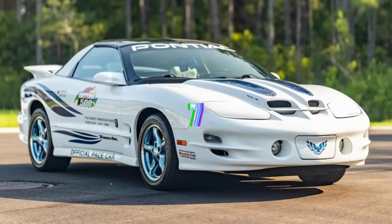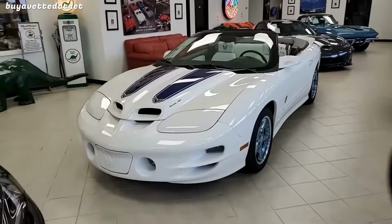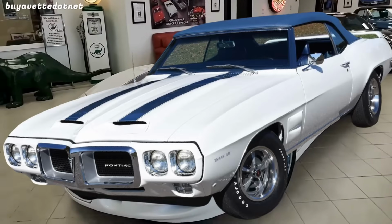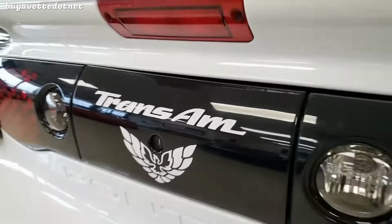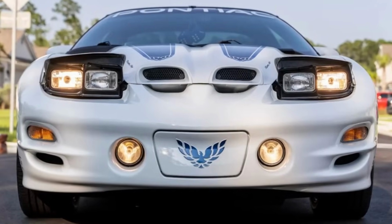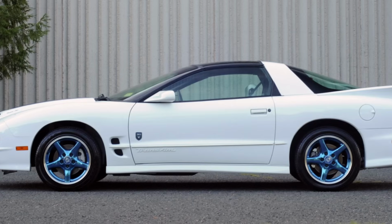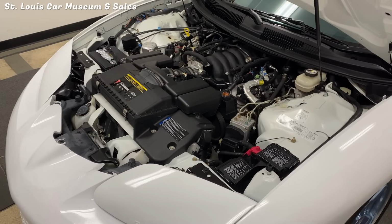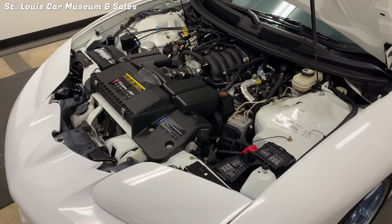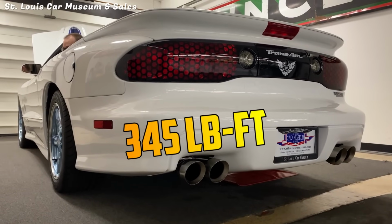Number 7. The 30th Anniversary Trans Am was a special edition of the fourth-generation Firebird Trans Am that celebrated the 30th anniversary of the first Trans Am in 1969. It was equipped with the WS6 Performance Package, which included a ram air induction system, a sport-tuned suspension, a dual exhaust system, and 17-inch alloy wheels. The WS6 package increased the output of the LS1 5.7-liter V8 engine from 305 to 320 horsepower and the torque from 335 to 345 pound-feet.